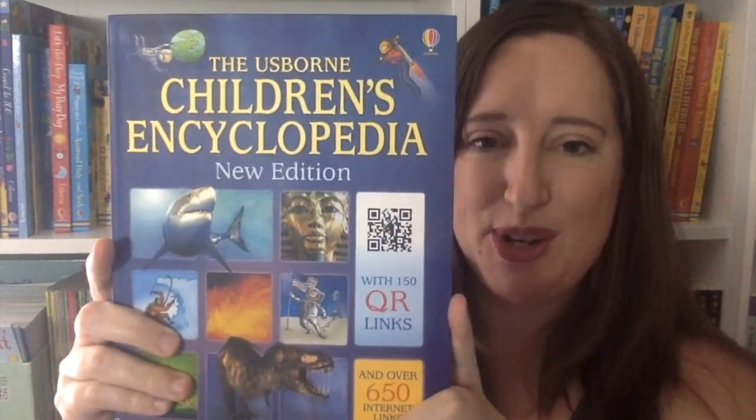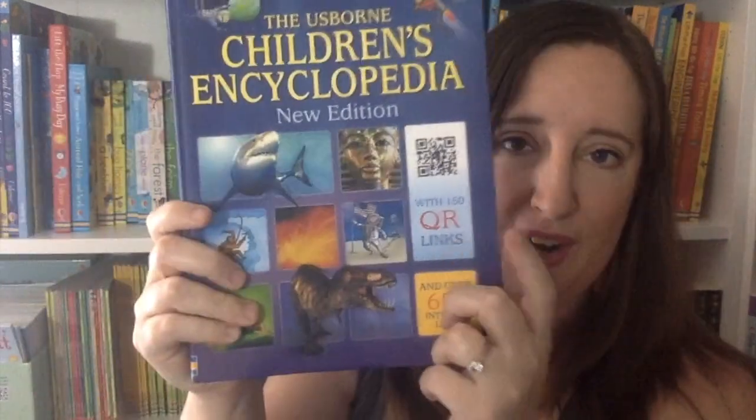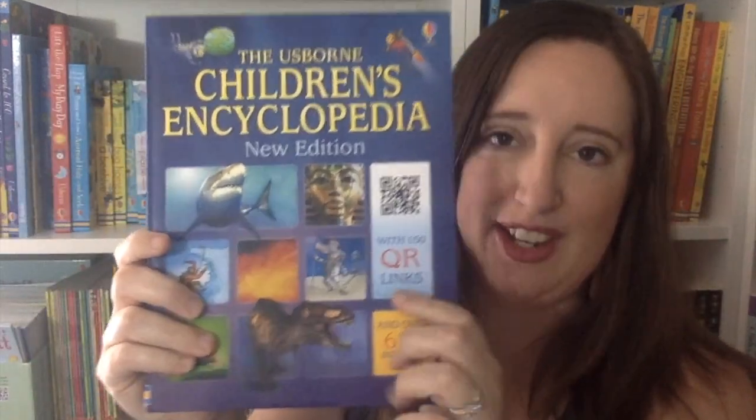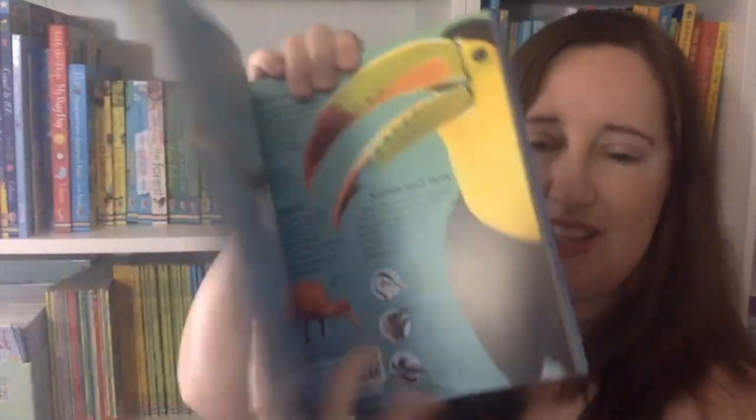Also, we have the Usborne Children's Encyclopedia. This is another great one for kind of those bunny trails. You'll see that this one does have QR codes. There's over 150 of them that your child can scan to further research whatever it is that they're interested in. There are downloadable quizzes and puzzles and things like that.